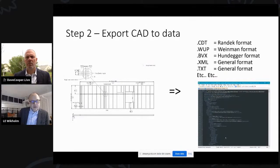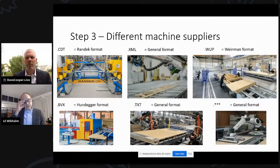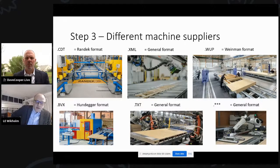So we are exporting things from the CAD. Here you have a 2D drawing, and it generates different types of language for different types of machines, because machine builders tend to do this in their own way. So it's a number of different types of data files. It could be like Randek here. We have some friends over in Nampa in Idaho that are using XML format. That is a more general one. We have the Germans that are using their format, and TXT is another, and then you have a number of automation companies that are making their own stuff.